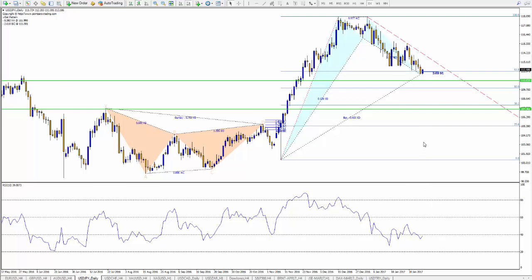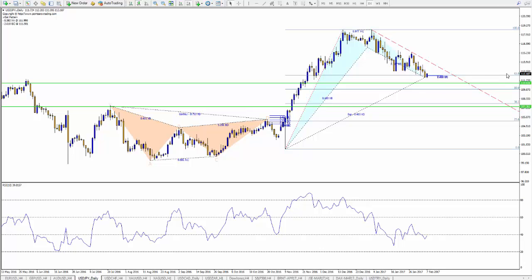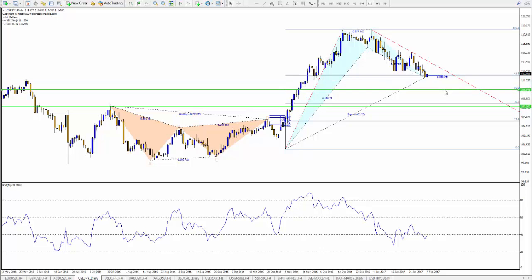Let's see what's going on. Now we have this big pullback. This is the dollar yen in front of me. It's the 61.8 region there. It's gone slightly below it, so we still have some opportunity for the market to pull back to around this 111 or possibly even to this 50 mark here.